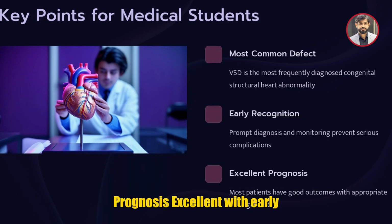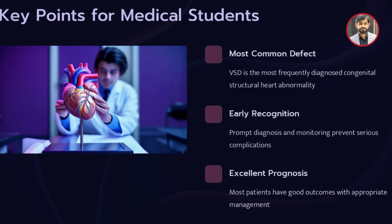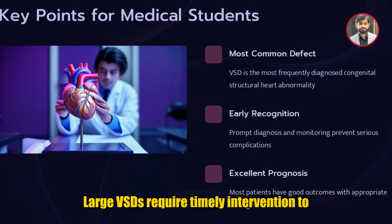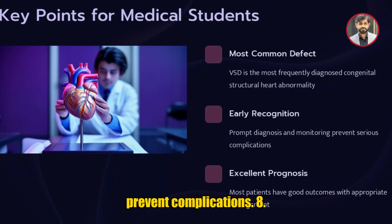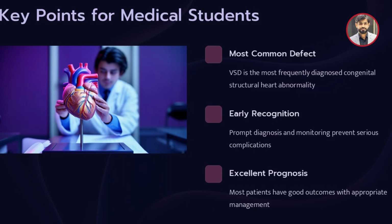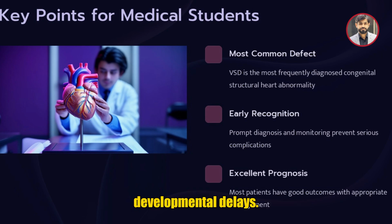7. Prognosis. Excellent with early diagnosis and appropriate management. Many small VSDs close spontaneously. Large VSDs require timely intervention to prevent complications. 8. Complications if untreated. Pulmonary hypertension. Eisenmenger syndrome. Congestive heart failure. Growth and developmental delays.